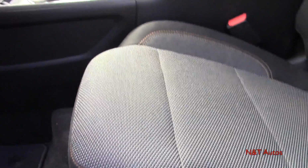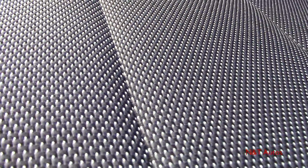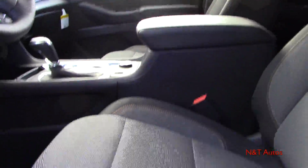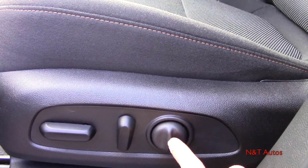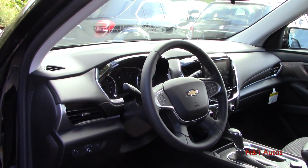But take a look at these seats. A really nice pattern for the cloth there. Some even nicer stitching there. Pretty good bolstering, so it's definitely going to keep you in place. And the driver's seat is 10-way powered, and that includes your 2-way lumbar. Let's go ahead and hop in, start it up, and check out the rest of the interior.